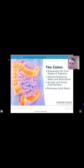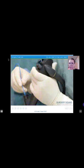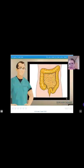A colonoscopy allows your doctor to view inside your entire colon using a device called an endoscope. As the scope moves into your colon, your doctor views the output on the monitor to check for growths or polyps. There are several parts to the colon: the cecum, ascending, transverse, descending, and sigmoid. A colonoscopy can check each one of these areas.